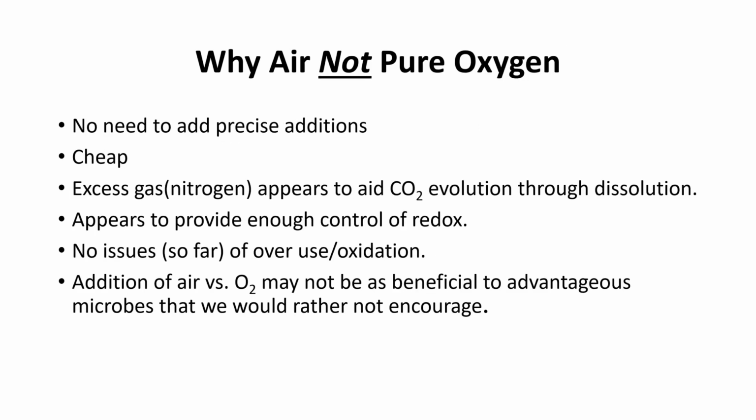So why not pure oxygen? Well, in the fermentation itself, there's really no need for precise additions. You're just trying to bang out that CO2, which is the third one. It's cheap. It's easy to do, because I'll talk about some of the different devices that you can use to add that air in there, but it really does help evolve off the CO2, which I think is really important.